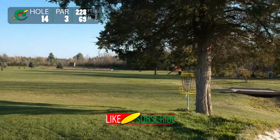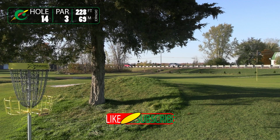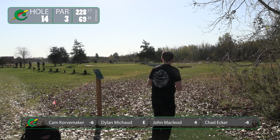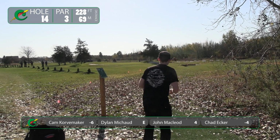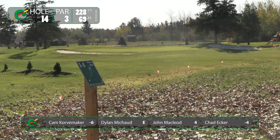And hole 14, we've got another 228-foot par 3. You've got a lot of stuff to contend with here, though. There's a golf green that's out of bounds on the left of the basket. You've got bunkers to the left and right, and a tree there as well as flagged off OB on the right. So a lot of players were playing for going a little bit long here and just coming to rest behind that tree and behind the basket, as it looks like Chad might be.